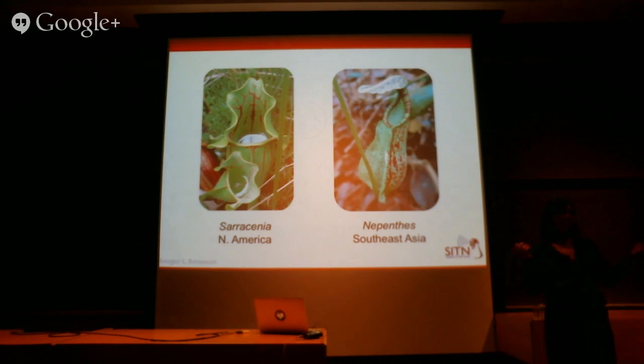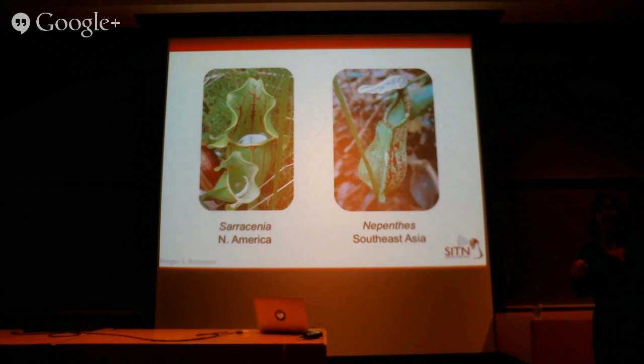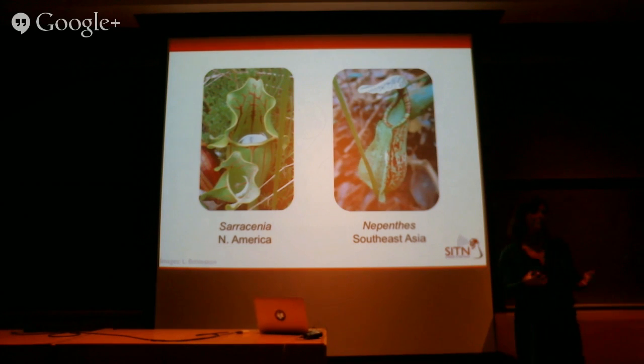But these plants are on opposite sides of the globe. So naturally, they would never come into contact with each other. And these species would never exist in both parts of the world simultaneously. And the organisms that associate with them would also never come into contact. So you're never going to see the same species in Southeast Asia in a pitcher plant as you would find in North America in a pitcher plant.